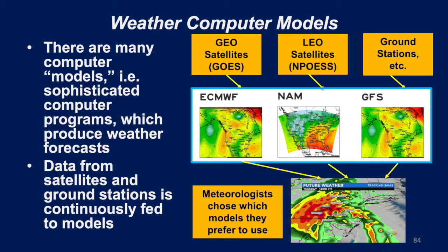You've heard a lot about weather computer models. They talk about them on the weather forecast. There are many of these different sophisticated computer programs that produce weather forecasts. You can see 3 of them here. The first one that's shown there, the ECMWF, is the European model. Then you have the North American model and the GFS, which is the Global Forecasting System. That's basically the primary American model.